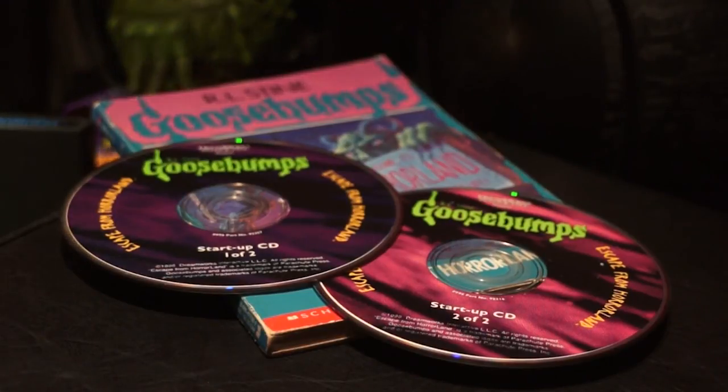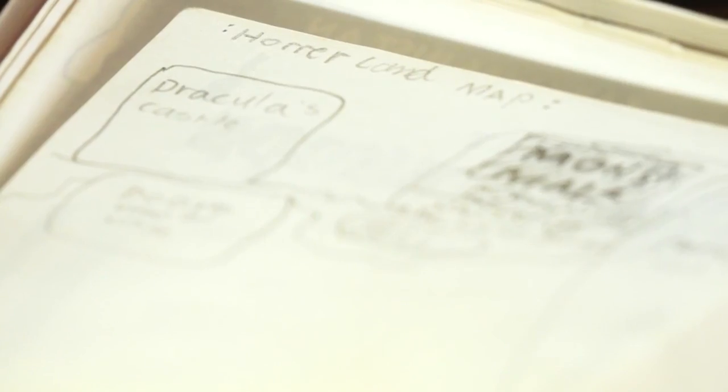It's hard to recommend a game like Goosebumps Escape from Horrorland, because I don't want to be responsible for giving you guys night terrors. But if you've got the guts and a computer that runs Windows XP or older, sorry Macintosh users, it is one hell of a trip through a world I tried to imagine plenty of times. So much so that I actually drew a map in the back of my book.